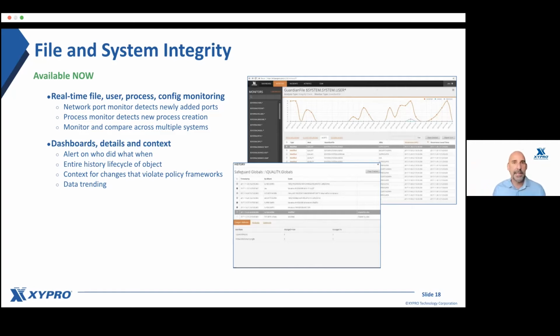The context of who changed something is a game changer when it comes to integrity monitoring, because you'll know if it was somebody that was supposed to be changing something, if somebody didn't, or if it was a system process or an unexpected change. You're going to know the user ID of exactly who changed something.